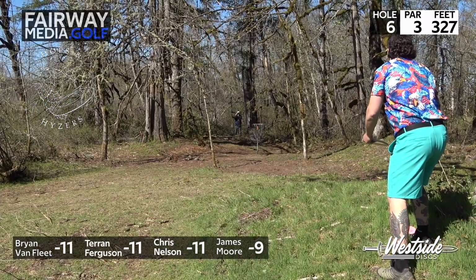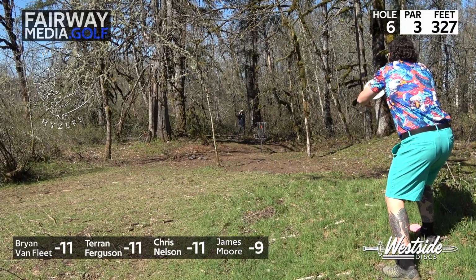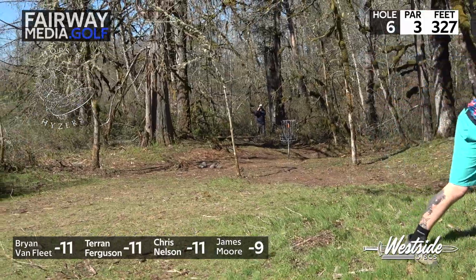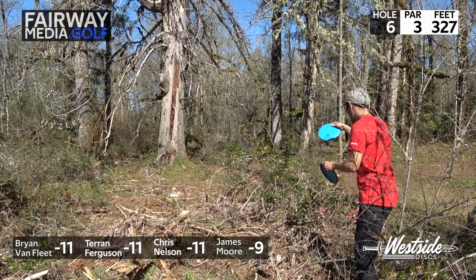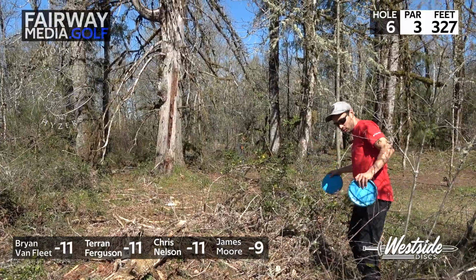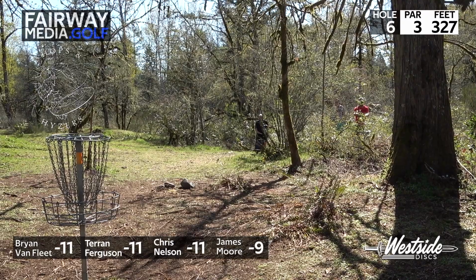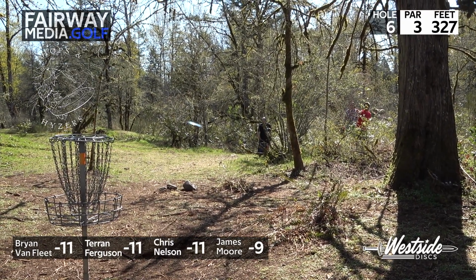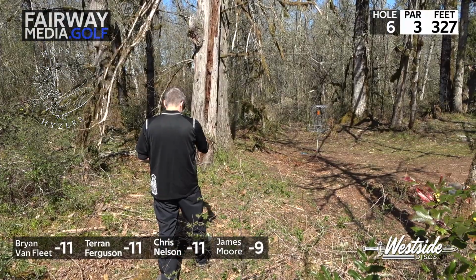James looks like he's lining up a run. This basket is in a little bit of a dip, so you can give it a good go without worrying about blowing past too much. No, doesn't like it. Leaves it low. And this is a brand new pin position, so even though Chris is maybe 35, 40 feet away, there are some things that haven't been beaten down and cleared out entirely. Good go, though.